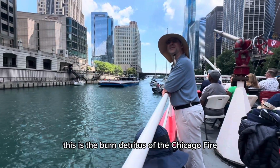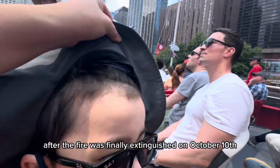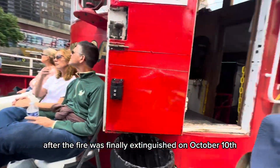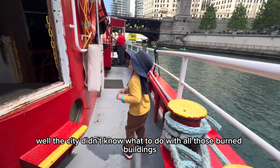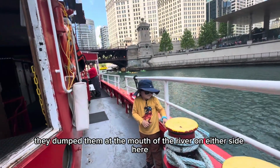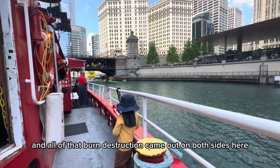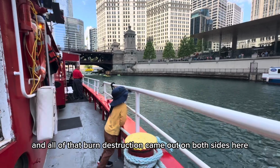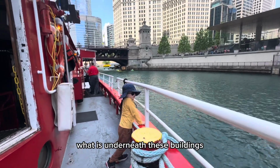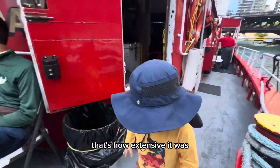All right, this is the burned detritus of the Chicago fire. After the fire was finally extinguished on October 10th, well, the city didn't know what to do with all those burned buildings. So what did they do with them? They dumped them at the mouth of the river on either side here. And all of that burned destruction came out on both sides here. What is underneath these buildings is the burned destruction of the first Chicago. That's how extensive it was.